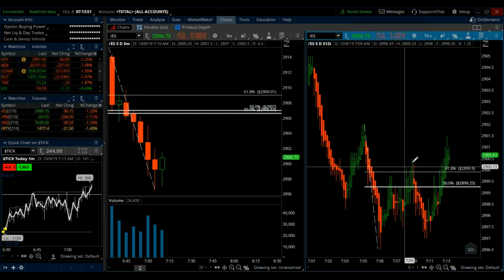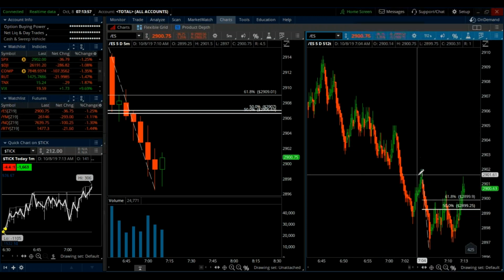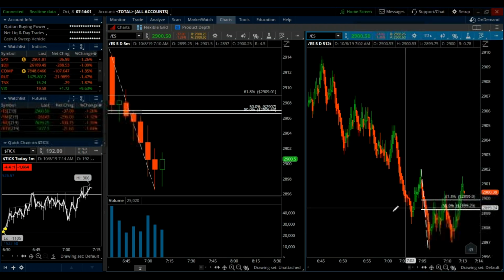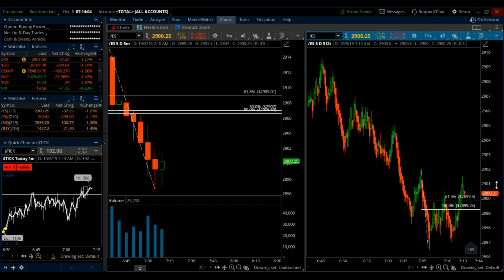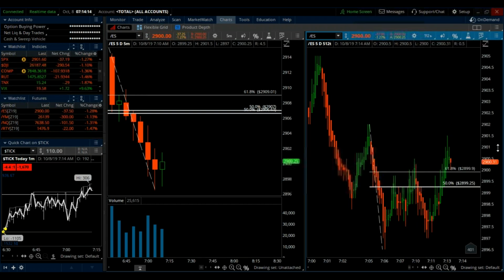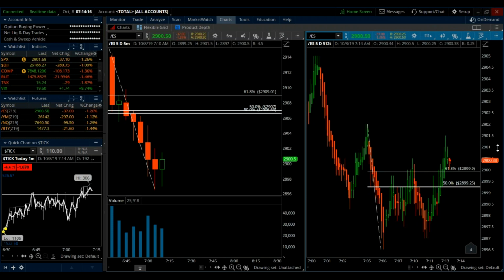So he definitely made the right call, or the right pragmatic approach or process of following the 61.8s down. Now we've really broken this last 61.8. So trying to assess things, always thinking in groups, not letting one trade or one trading session make you change your trading strategy. Major tweaks based on one or two trades is not important.